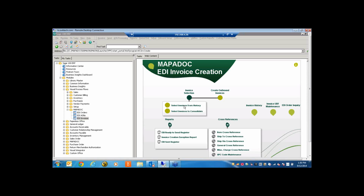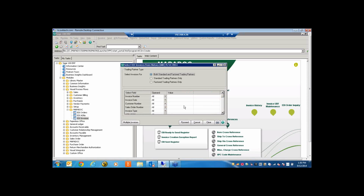Now, if you ever need to resend an invoice, let's just say a customer said they never received it. Again, it's happened. Resending invoices through MAPADOC is very simple. Any invoice in history for an EDI customer is always available for resending at any point in time, no matter how many times it's been resent.